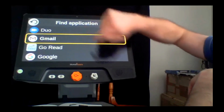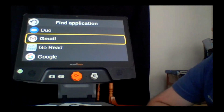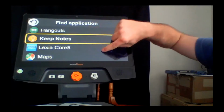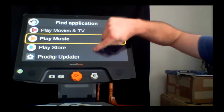Gmail, you can connect a keyboard to it via Bluetooth keyboard and send and receive emails, although you can use a virtual keyboard right on the screen. I think it's easier with the physical keyboard, especially for somebody with low vision or no vision, but possible. Some of these features, like Core 5, exist because I worked with this device with students, young students. But we've got it all here.